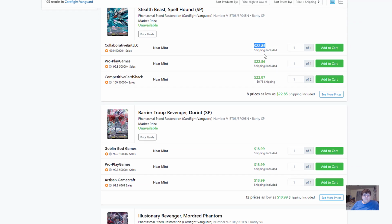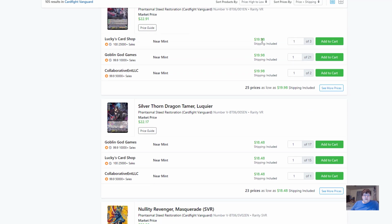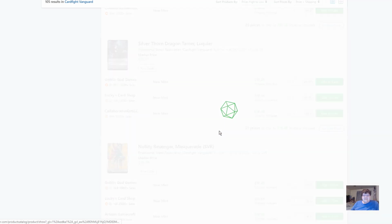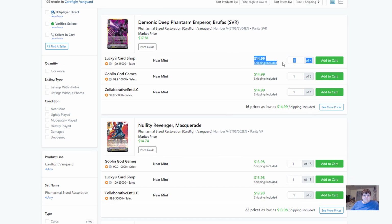Spellhounds, I feel bad if you pull this. These things are 23s. Dorans are down to $19. Mordred's regular copies 20s. All right. SVR copies of Masquerades are $19. Yikes. And then SVR Hyuga's down to 18s. All right. Well, that's something. Brufus is down to $15.